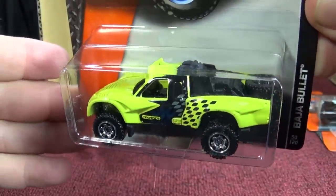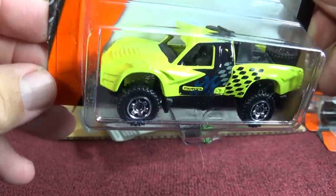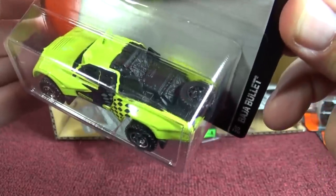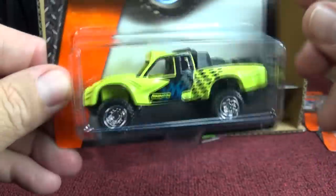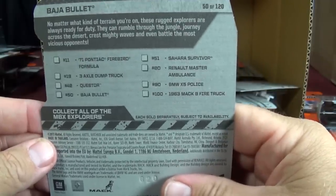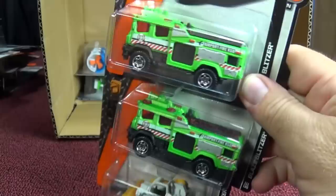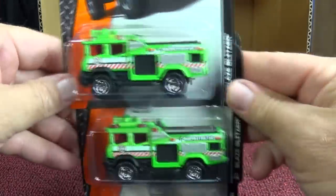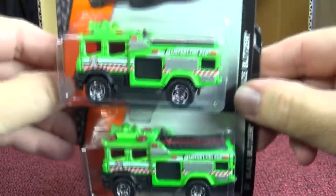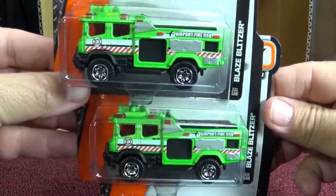Here we have the Baja Bullet. More of the off-road theme. You're going to see that continue into 2015 off-road type of vehicles or segments. I don't pay attention particularly to the segments. I just focus on the models. So I get messages saying, hey, did you notice that they put the wrong collector number? Or did you notice that that car doesn't make sense in that series? And I didn't even look at the series, so I did not notice.